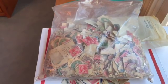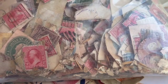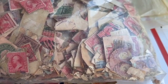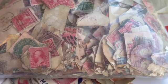This is a reasonably good example of the kinds of things that were in that bag. You can just see kind of junk, and if you look down at the bottom, you can see shredded paper and shredded stamps all crammed in there. So I've been meticulously going through this, trying to make sure that I pull out things that are in good shape, that aren't too dirty, and rescue them.